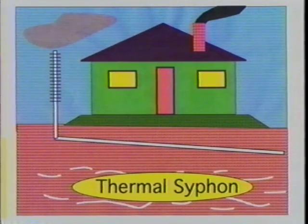Unlike the mechanical refrigeration systems, frost heave does not seem to be a problem, probably because of the radial freezing and the deeper depths of the installations. Now that we've had a chance to take a look at the range of options, let's go out in the field and take a look at some actual installations.